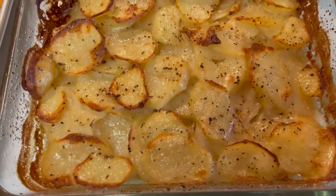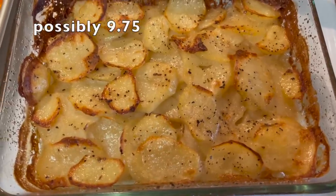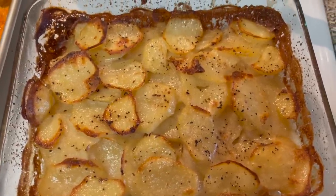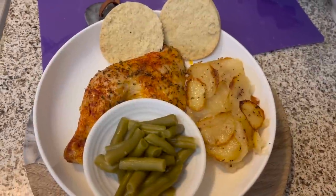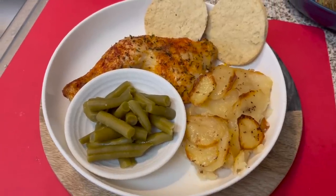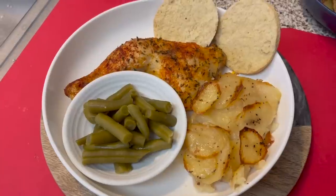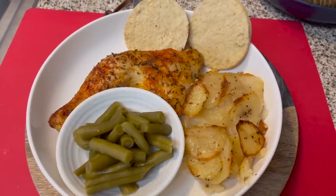These were a 9.5. The next day, I added some Tillamook extra sharp cheddar and heated them up in the microwave, and that put them to a 10. I sent some with my son for lunch, and he said he enjoyed them and was asking for more the next night. This would be what one of the dinners looks like, and I didn't make gravy for the biscuits, but obviously you could if you wanted to. It only takes a few minutes.